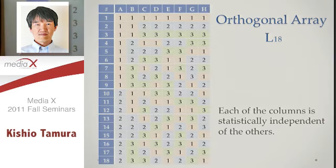And this is orthogonal array. You might know the orthogonal array for design of experiments. It's common, but in Taguchi method, we use mainly L18 array. L18 array is really special in orthogonal arrays. We have many sizes and many kinds of orthogonal arrays, but L18 array is really recommended in Taguchi method.